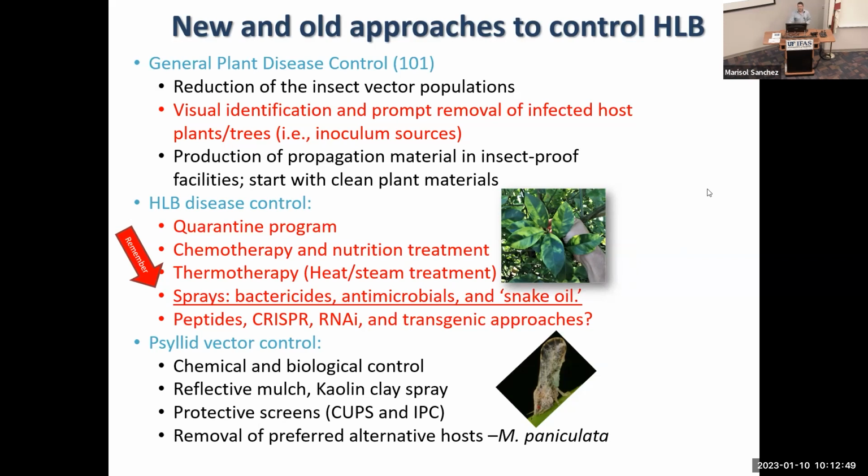So, of course, we are all frustrated that many of the attempts to control this bacterium or disease in the grove failed or didn't produce enough to increase the production in our groves. So I wanted to remind you of a couple of things in terms of how we, as plant pathologists, take care of general plant diseases, what has been done for HLB, what worked and what didn't work, as well as what has been done for controlling its insect vector, the Asian citrus psyllid.